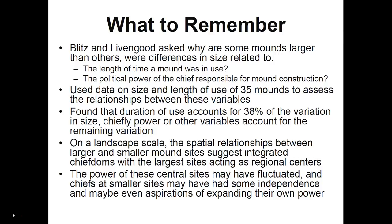So what to remember? Blitz and Livengood asked, why are some mounds larger than others? Were the differences in size related to either the length of time that a mound was in use, or the political power of the chief or chiefs responsible for constructing the mound? They used data on size and length of use from 35 mounds to assess the relationships between these variables, and found that the duration of use, the length of time, the number of stages, accounts for only 38% of the variation in size, that chiefly power or some other variables account for the remaining variation.